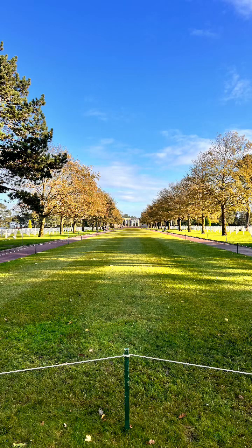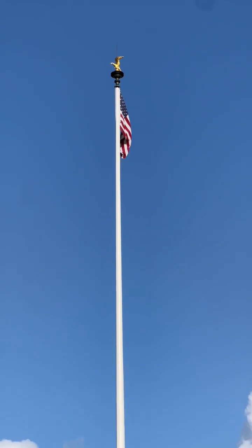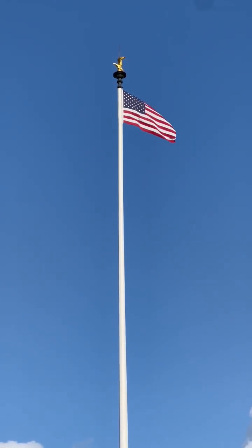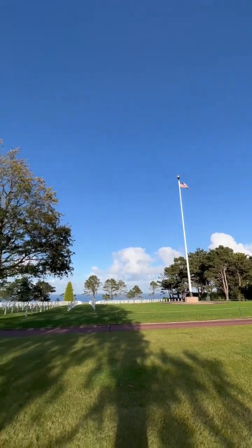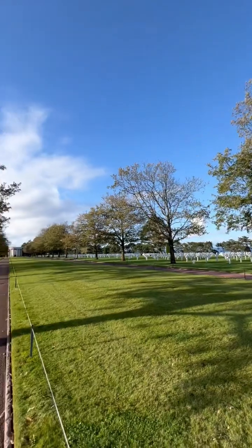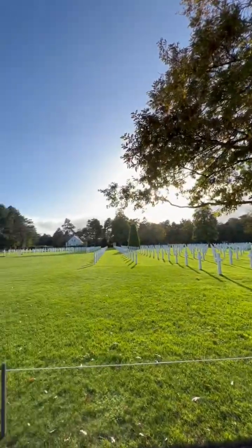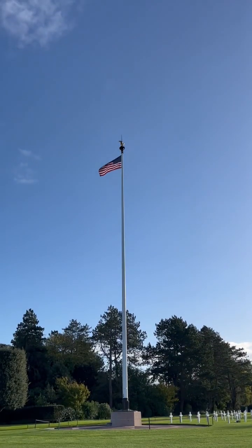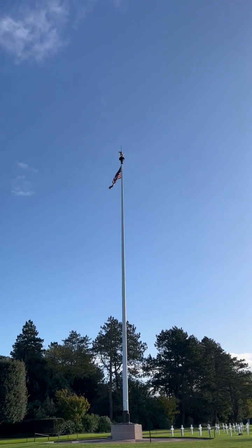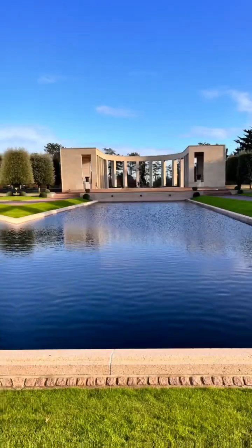It's hard to explain how I felt being there. Obviously, it's a cemetery. Definitely an emotional day, just taking in what actually happened there and the lives that were lost and the commitment to freedom and the sacrifice made to have the country that we have today. And quite honestly, Europe wouldn't be what Europe is today without what took place on D-Day in the Battle for Normandy.